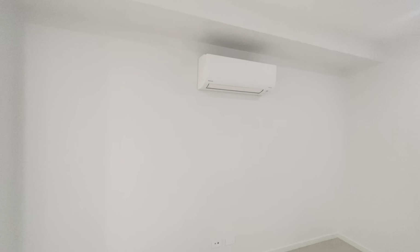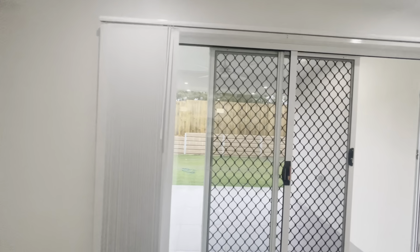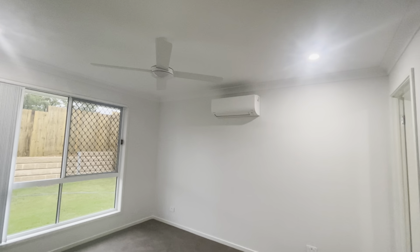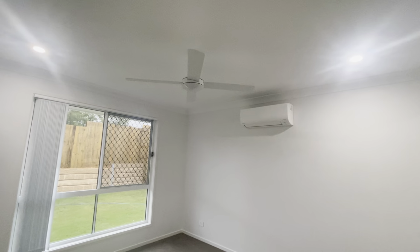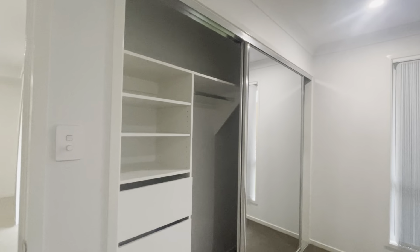In here, this is a little bit of an alcove for your TV area. And then, as mentioned before, you've got the split system AC up the top. Ceiling fan. Coming down, we'll have a look at the master. The master bedroom has got split system, ceiling fan, security and fly screens, and those built-ins.